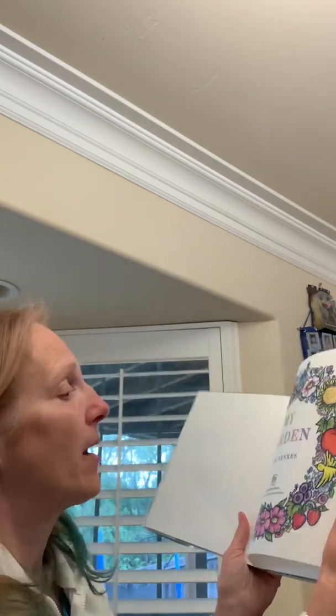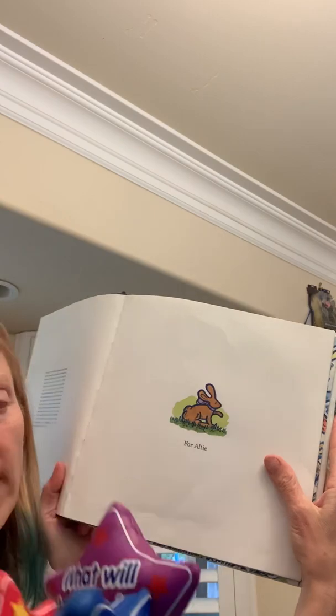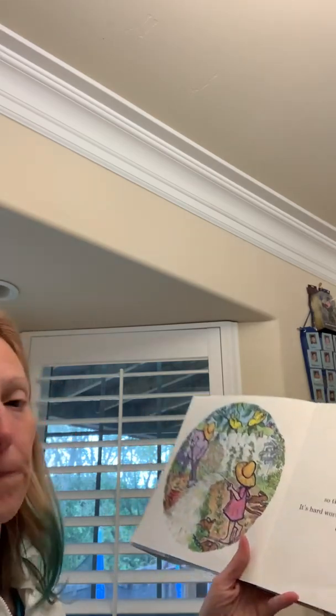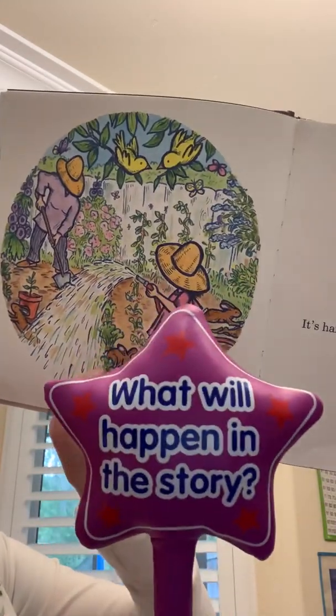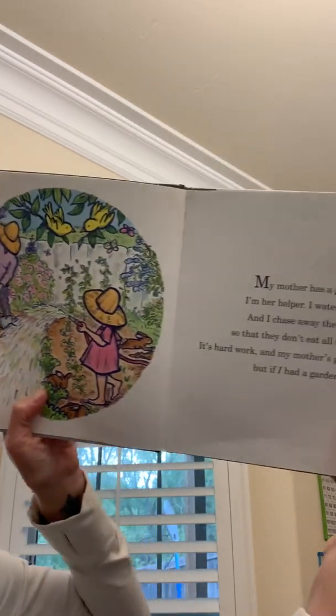More shout outs. Okay, can we do these first, please? Could I do some of the reading book? Who was in the story? Don't block the screen. What will happen in the story? I'll show you the picture first. Let's just do this first. What will happen in the story, we'll see. You're kind of blocking me.